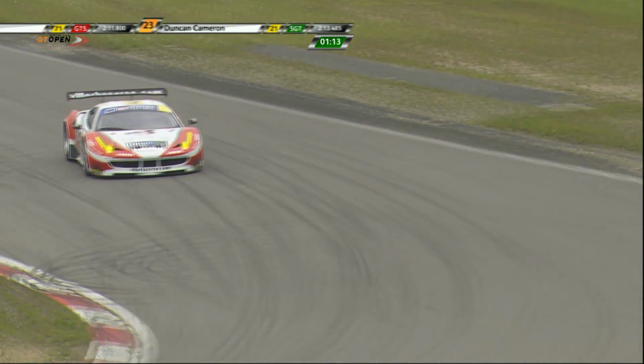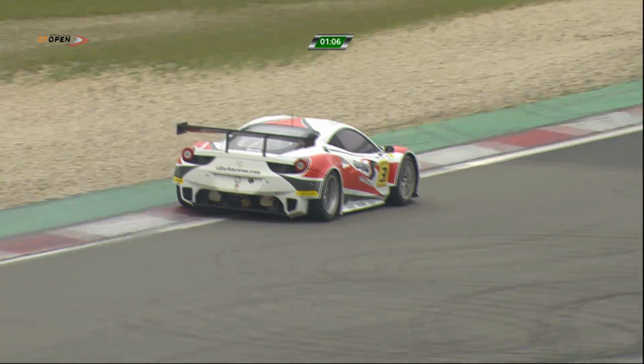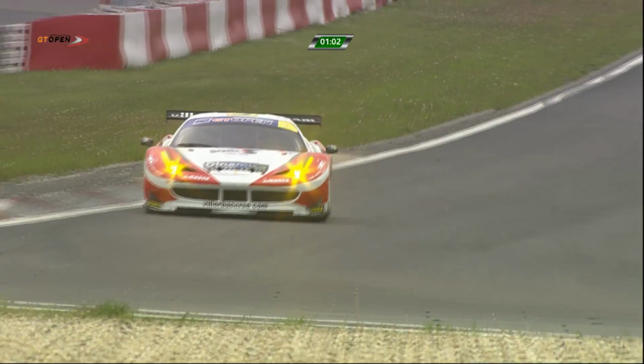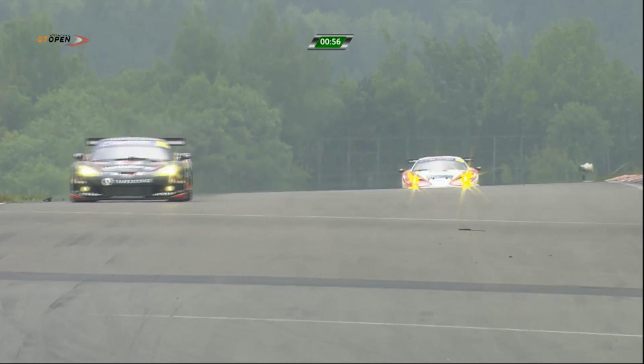Well, Duncan Cameron currently in 16th position. Here, Matt Griffin, emphatic victors last time out in Portimao. So I think they will be a little bit perturbed to see drivers who they're really challenging for the championship with currently locking out the front row of the grid in the GTS class.